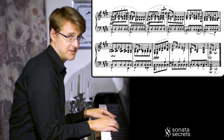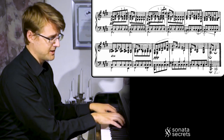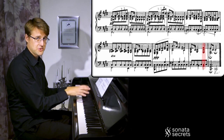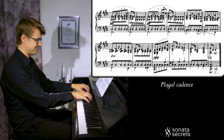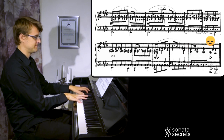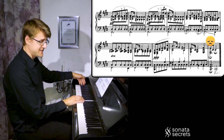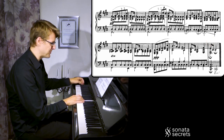And for the final cadence chord, so before the home chord of C sharp minor, we get the F sharp minor. So that's called a plagal cadence. It's kind of a low key ending. Add this deep C sharp. I mean, why not make it even more grounded?